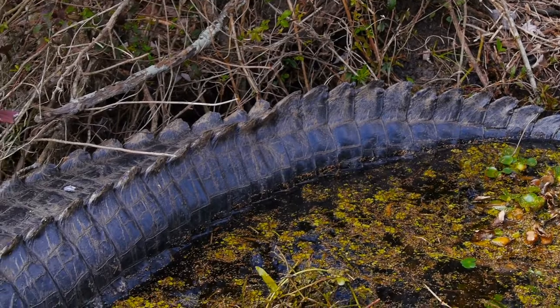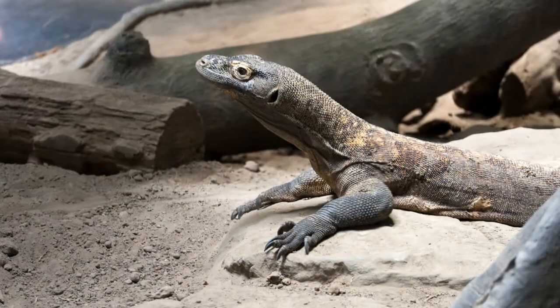So, if you're looking at an animal without scales, chances are they didn't evolve them just because they didn't need them for either protection, temperature regulation, or some other specialized reason.